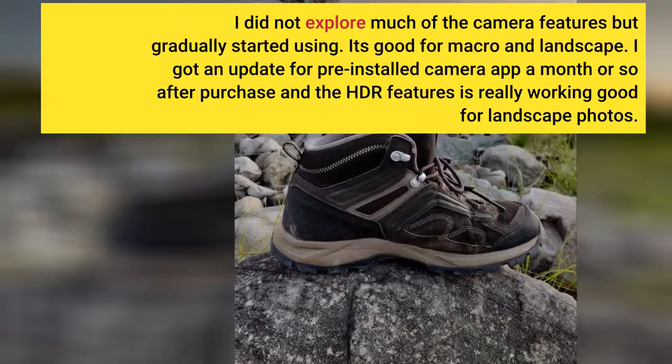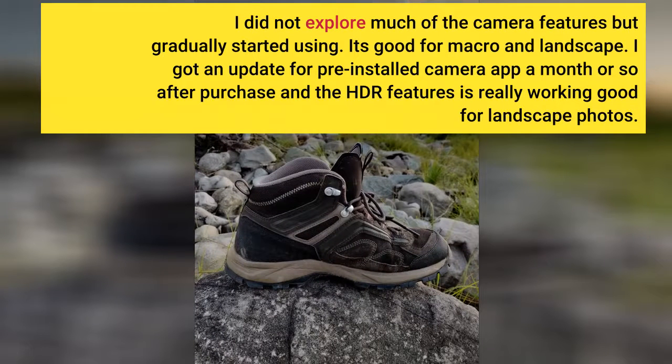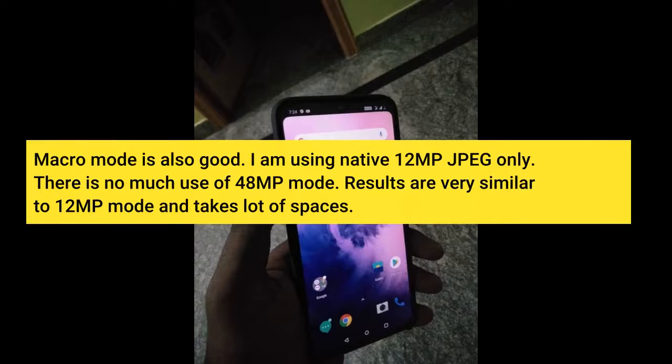I got an update for the pre-installed camera app a month or so after purchase and the HDR feature is really working well for landscape photos. Macro mode is also good. I am using native 12MP JPEG only. There is not much use for the 48MP mode. Results are very similar to 12MP mode and it takes a lot of space.